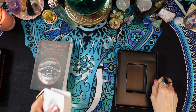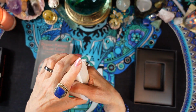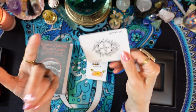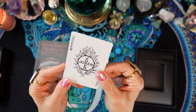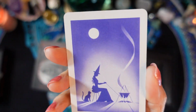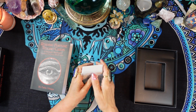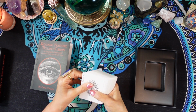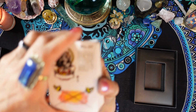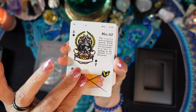We have, and this is a nice little space to insert your cards, which is nice. Okay, and the Joker also plays a part, so this is part of the reading. So these are medium weight. They're about the same. This is what the back looks like. They're about the same as a traditional playing card as far as size and card weight goes. So here we go. Ace of Spades, which is also the rapiers.